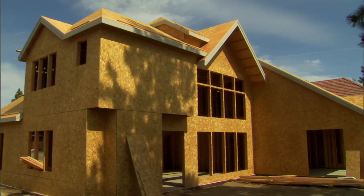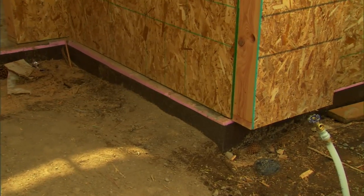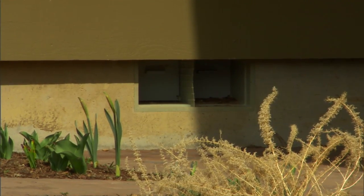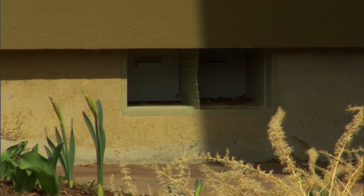In a typical wood-framed home, the joist system sits on the top of a concrete foundation wall in an attempt to protect the wood from dry rot and termite infestation. This requires foundation vents placed just above the backfill grade, allowing air to circulate below the wood floor, preventing moisture from forming in the crawl space.